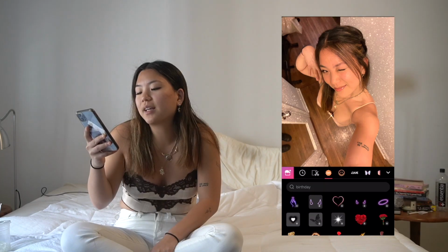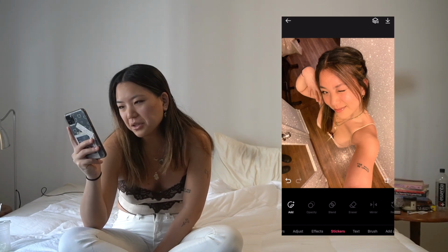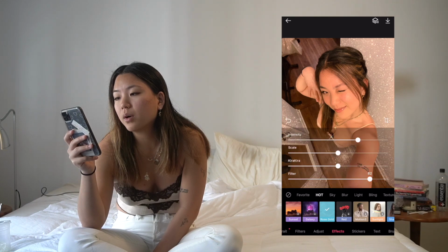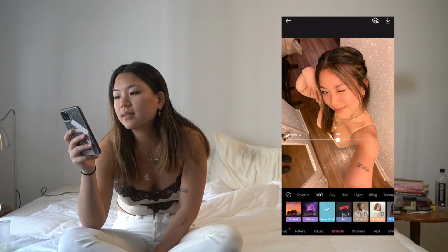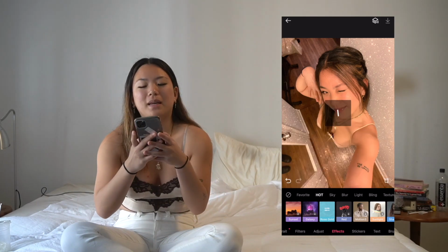If I wanted to, I could add these glitters to the back, which low key, I wasn't going to add glitters, but I kinda like it because my look is just very sparkly. The intensity of the glitter, if you want it to be more bright, if you want it to be a little more subtle. You can also pick how much it goes along the walls and the floor. This is so cute. I'm posting this. That's how I edit my Instagram photos.